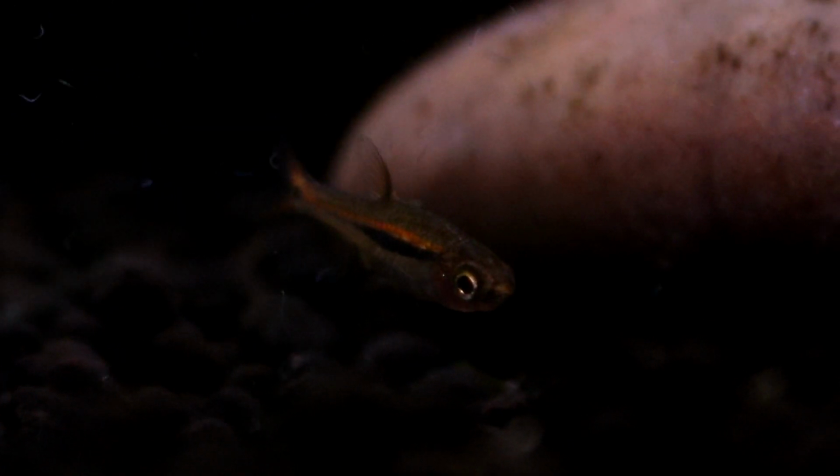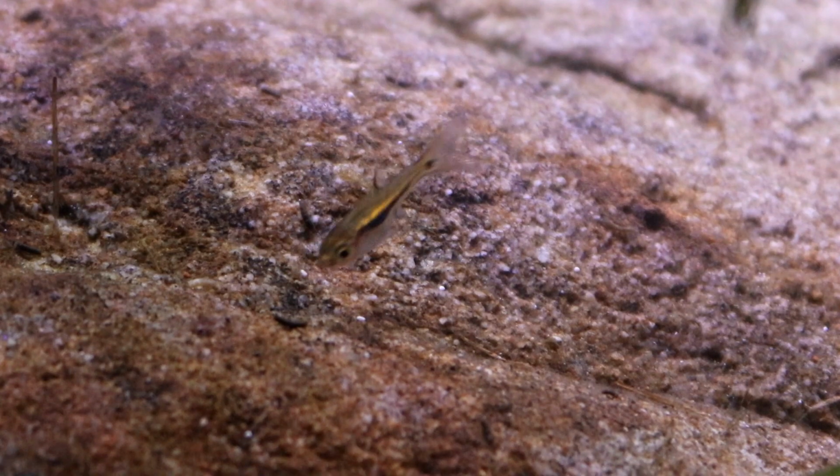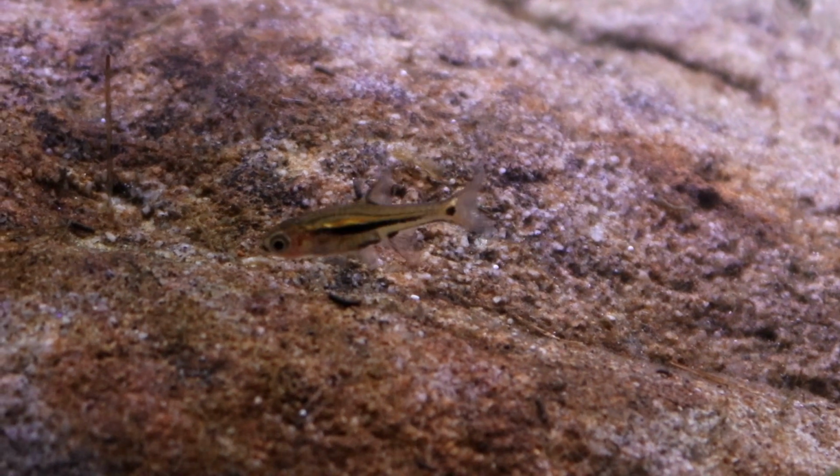Although of course there are other very small fish you could use for the same job. Pygmy cories, for example, would be fantastic to keep in this tank, as they too are very small and have absolutely no interest in hunting other fish regardless of their size.